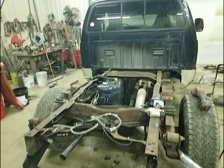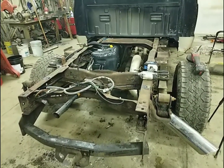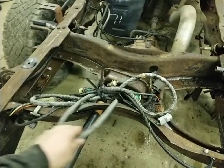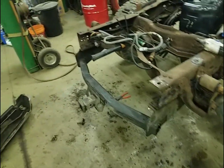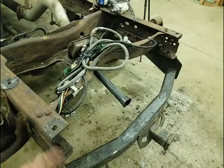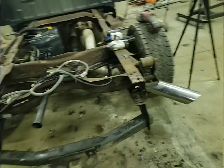Well, there we have it. It's ready to go get the bed put on. We got everything cleaned off of it. We might squirt some black paint on it before it leaves. We got the wiring all strapped up so nothing gets caught going down the road. And we're going to have them do some modifications. We're going to actually have these ends of these frames boxed down to the hitch just to make them a little stronger because the truck's getting up there in age.